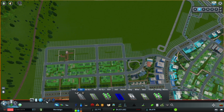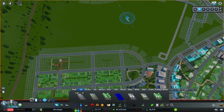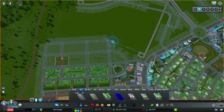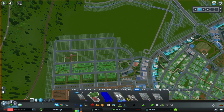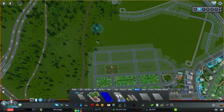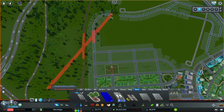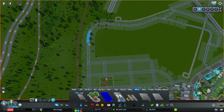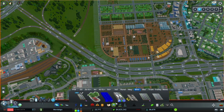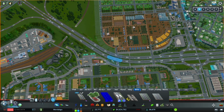I did figure out how to do it. You'll see I did have to make some small changes, but I feel like it was really worth it to make sure we had that level of connectivity and bring our bike network all the way together. So I decided to connect this on the outside of the neighborhood that we built last week and just upgrade these roads all the way down. I do run into a little bit of trouble, but I delete and redo and it's all fine.